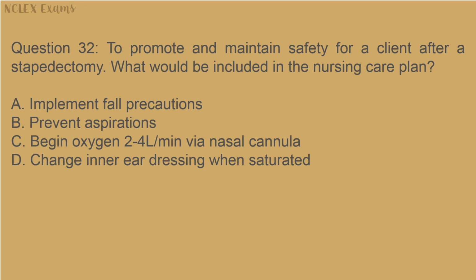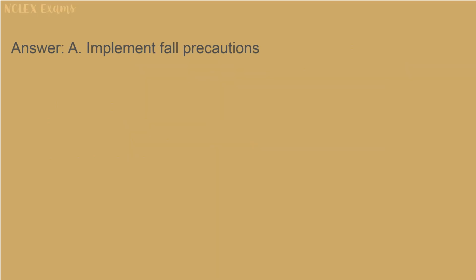Question 32. To promote and maintain safety for a client after a stapedectomy, what would be included in the nursing care plan? A. Implement fall precautions. B. Prevent aspirations. C. Begin oxygen 2 to 4 liters per minute via nasal cannula. D. Change inner ear dressing when saturated. Answer: A. Implement fall precautions.